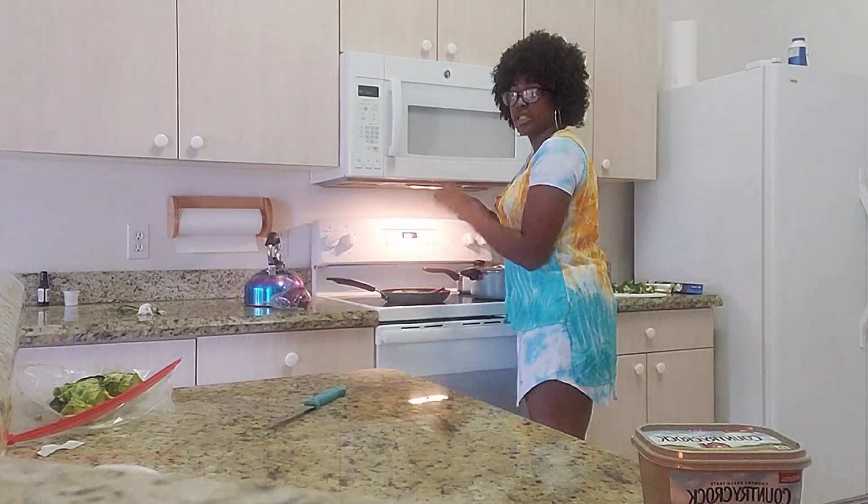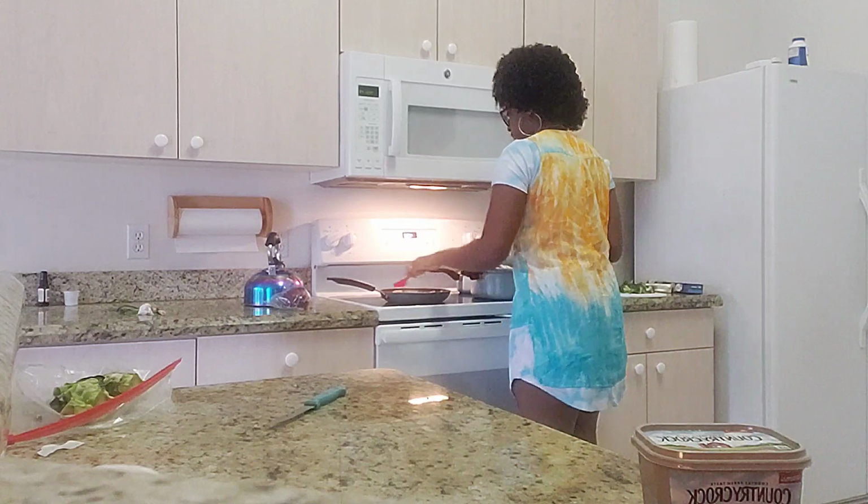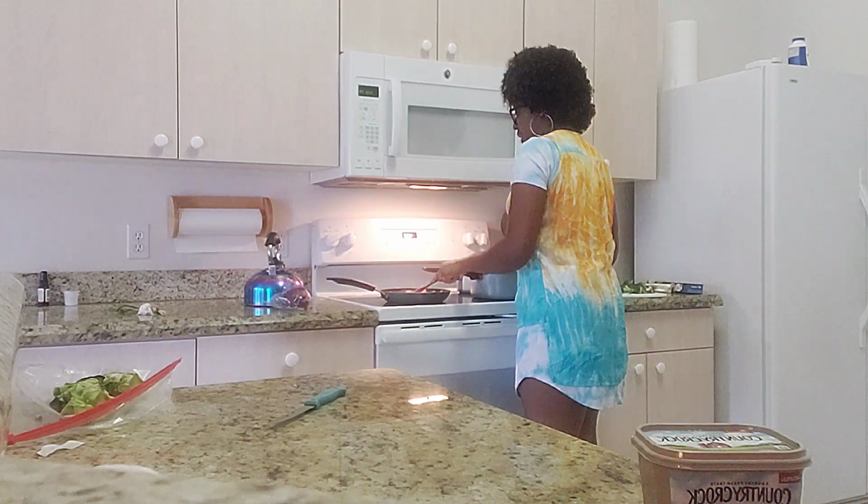Oh, I also squeeze a light amount of lemon in this. A light amount, just for that lemon flavor.